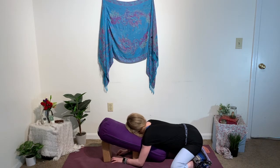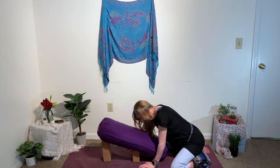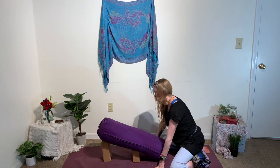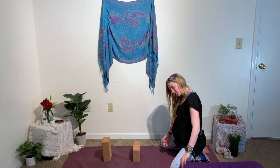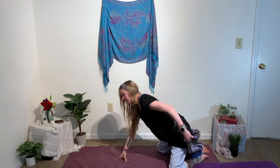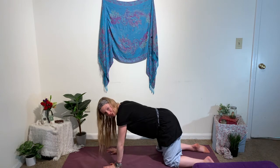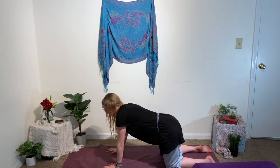Moving, slowly moving with ease. Begin to walk yourself back upright, so using your hands rather than core strength. You can deconstruct your props. Set all of your props aside for a moment. And then crawl out into hands and knees, making your way into tabletop. Ground your wrists underneath your shoulders, knees underneath hips, if not, maybe a little wider.